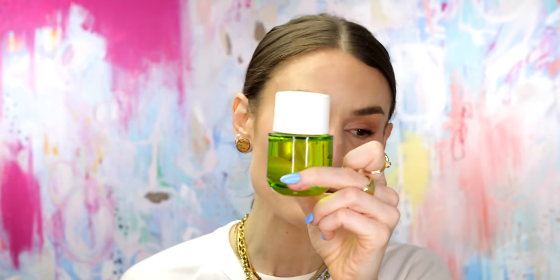I haven't worn it in a while because I have Mood Ring, and Mood Ring has been taking center stage lately. It doesn't look like it because I've been using the mini, the one in my purse, but God, Father Figure's so good. It's like fig notes, I believe.